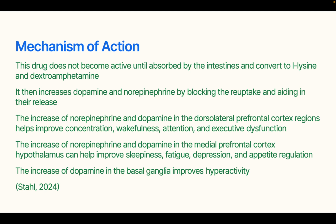So what is the mechanism of action for this medication? This drug technically does not become active until it's absorbed by the intestines and then converted to L-lysine, and then its active ingredient dextroamphetamine. Once that happens, it then increases dopamine and norepinephrine by blocking the reuptake and aiding in the release.